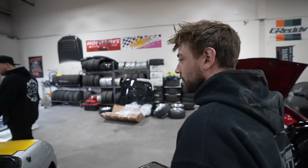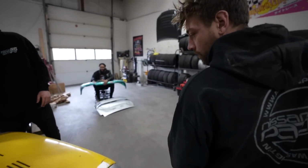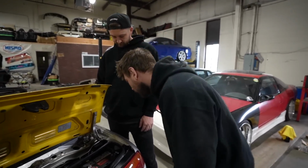The hinges are bent. We tried to bend them, but we need to bend them more, but I think we have to get new ones. Oh, this is the guy. Oh, straighten it right. Collision expert B. All right, see, I got him.